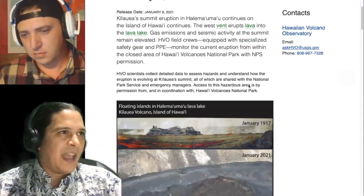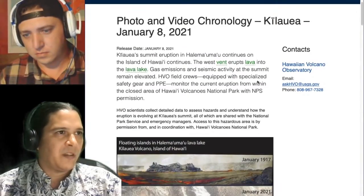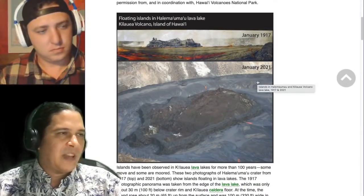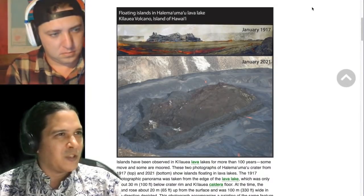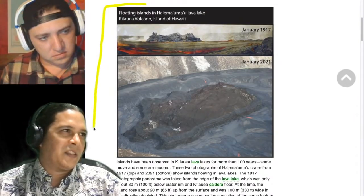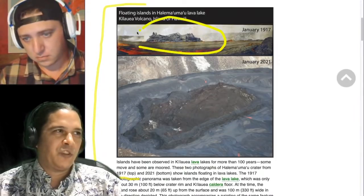So looking at the chronology today, let me just refresh it to make sure that we catch up to them as well, since they're doing a fantastic job of putting out a lot of information for everyone to enjoy here. This is something they put out regarding floating islands in the lava lake, a January 2017 to January 2021 comparison. This is something we showed you in the previous broadcast.